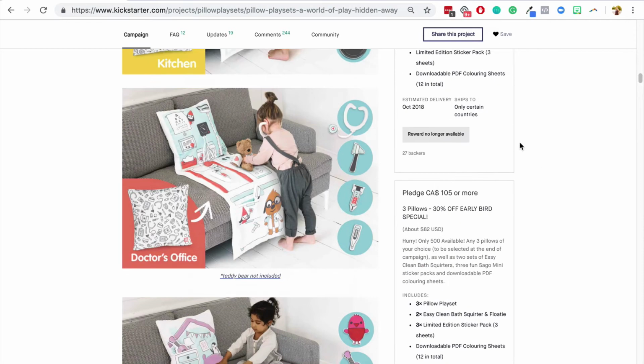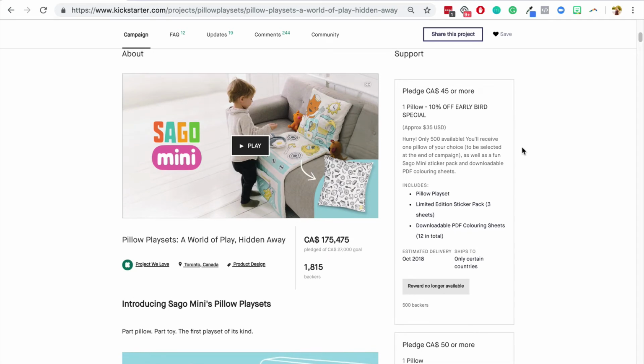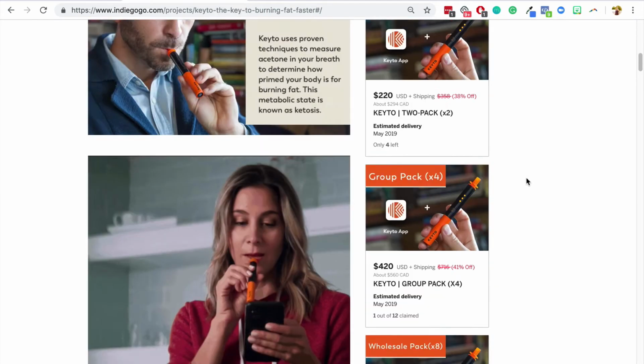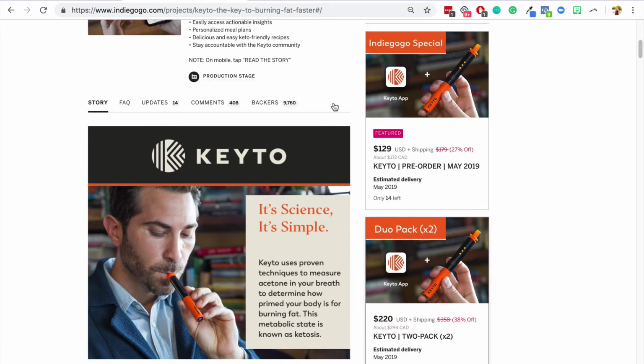So you want to make the consumer experience as easy as possible, and that means 6 to 8 rewards. So arguably, Keto is a lot easier to read for rewards because they have 4 rewards. You can see this is the featured one. You get 1, or do you want 2?